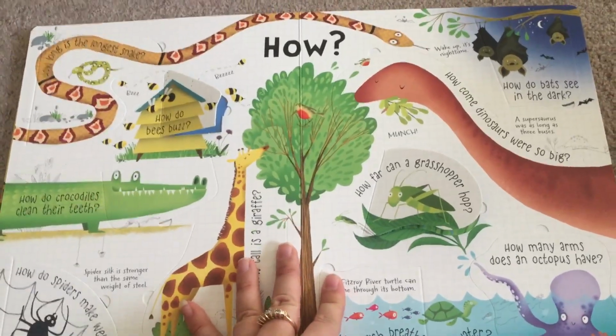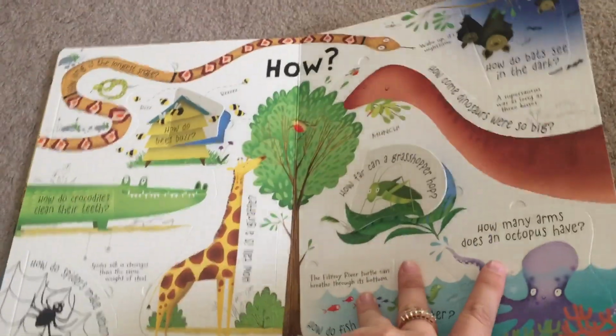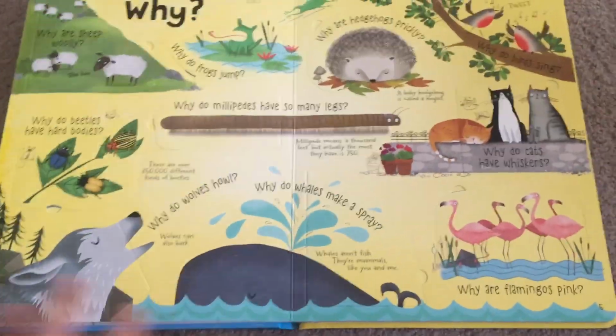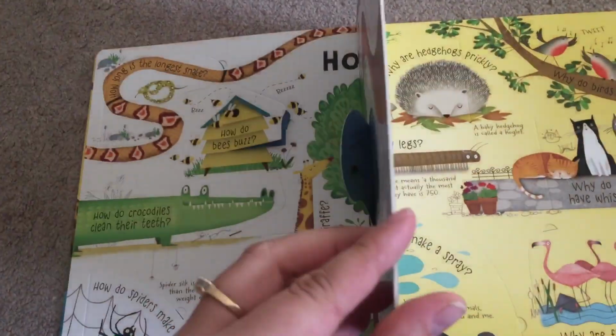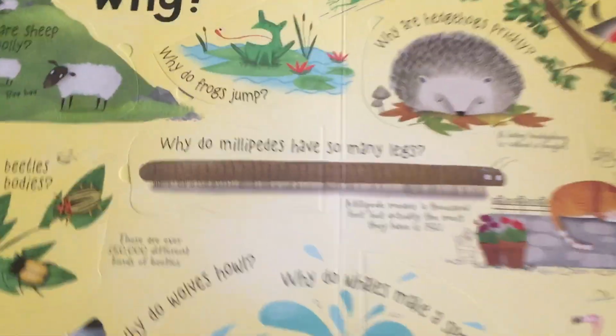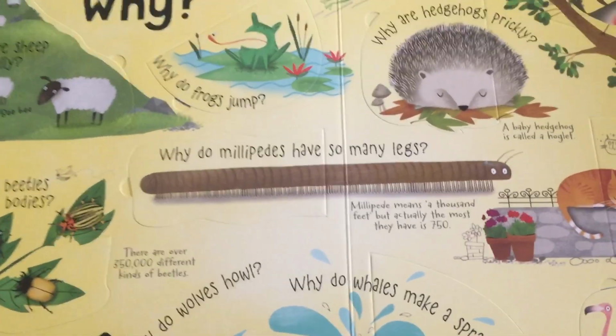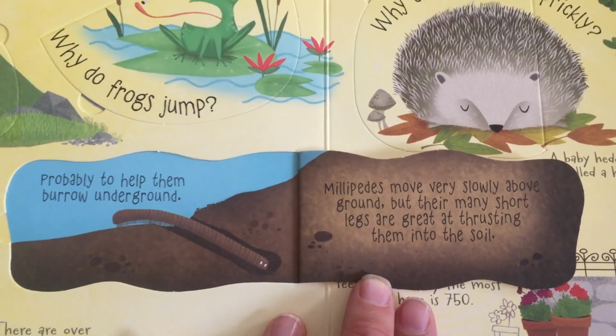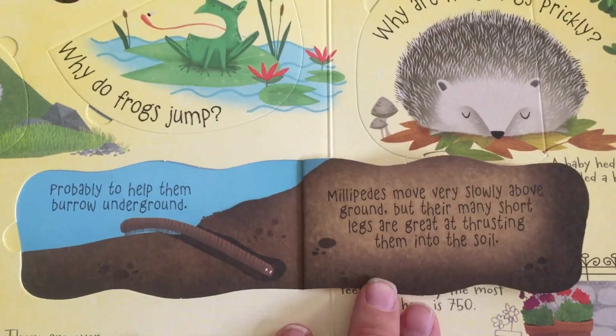So, these answers will also prompt some more questions. There's lots of discussion opportunities in this book. And the pages are very thick cardboard. Why? Why do millipedes have so many legs? Probably to help them burrow underground. Millipedes move very slowly above ground, but their many short legs are great at thrusting them into the soil.